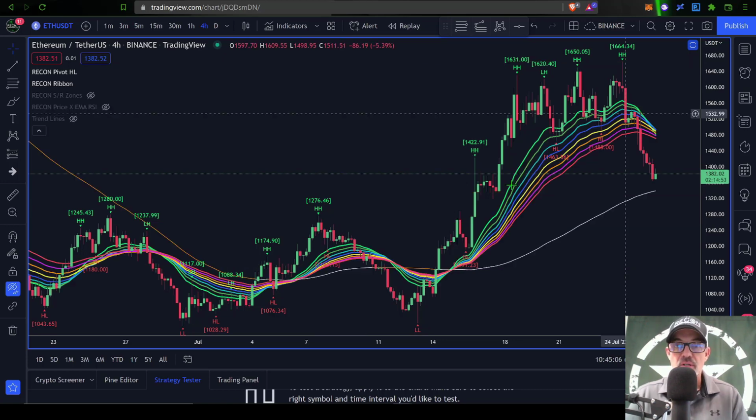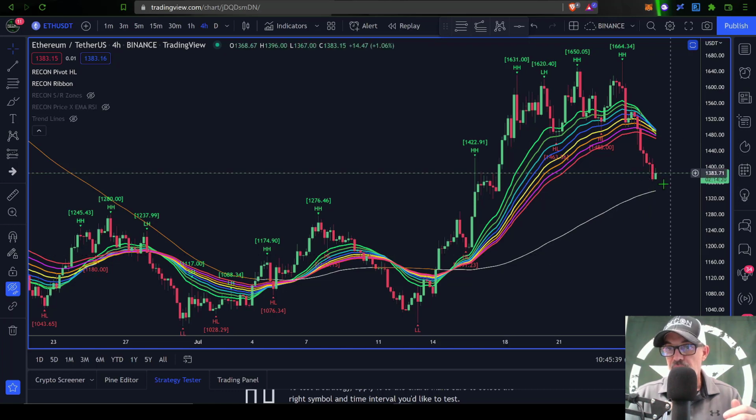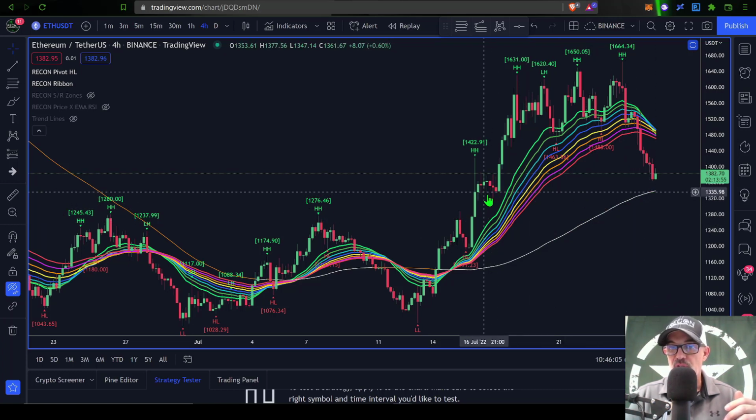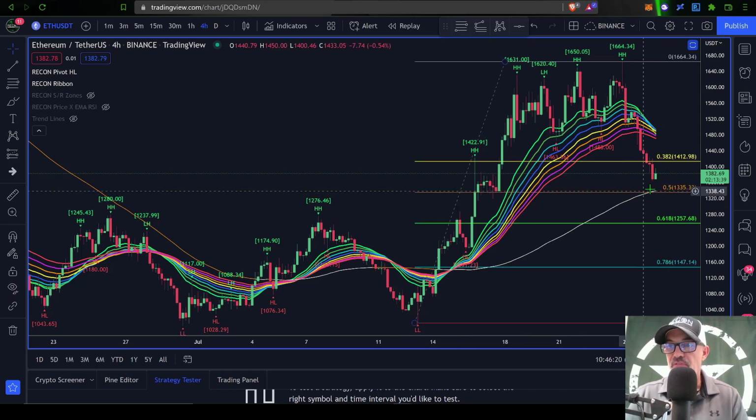Now, if we drop in the EMA ribbon, you can see that the price has crushed down below the bottom of the ribbon. That is typically a very bearish signal. And Ethereum's price is actually approaching this white line, which would be the 120 SMA. If we look back, that falls right in line with support back in this area. If I drop in my Fibonacci levels again, you can see that 120 SMA is coming in right around that 50% level. So once again, that could be more confirmation of 1335, or the 50% Fibonacci level, being a valid level of support. However, if that level of support gives way, then we could expect Ethereum's price to continue to dump.